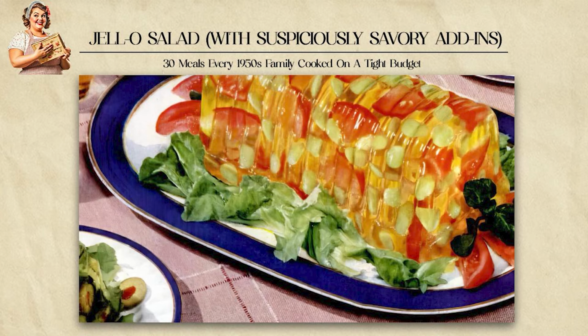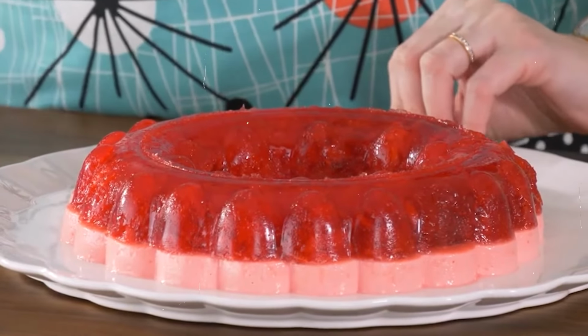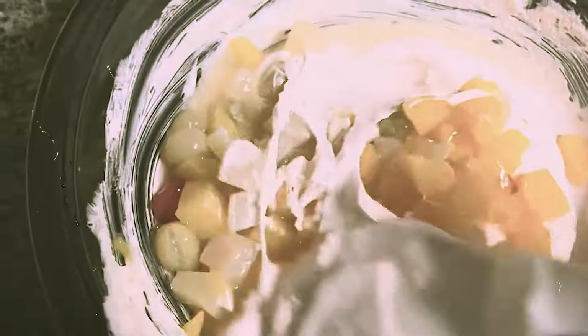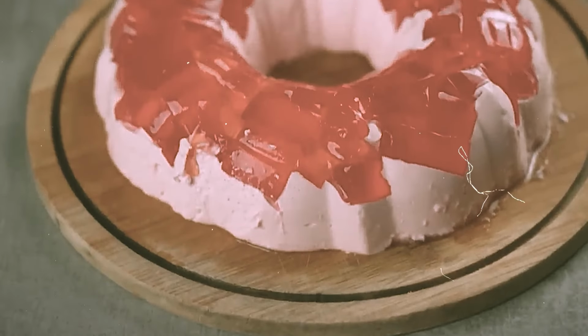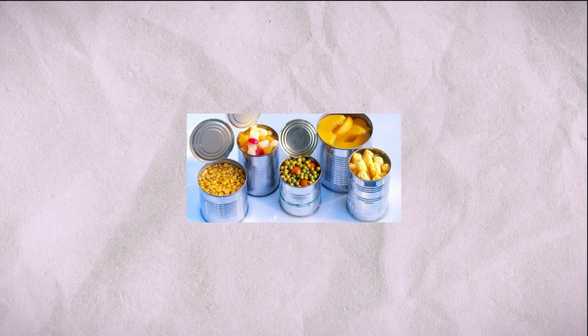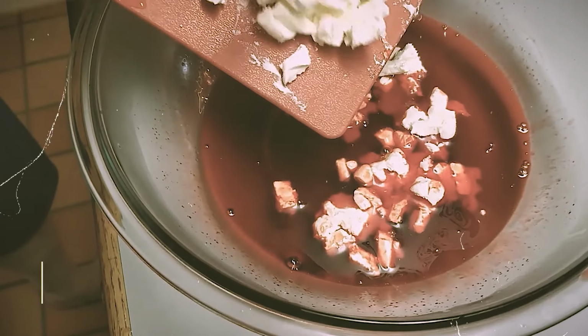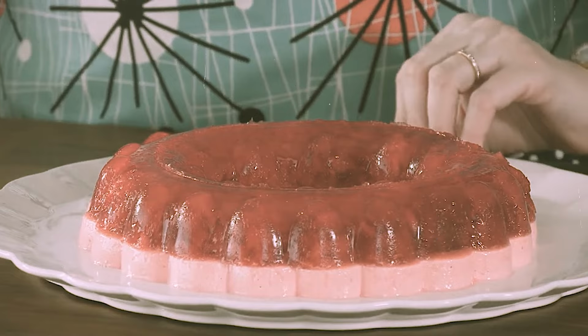Jello salad with suspiciously savory add-ins. The infamous 1950s Jello salad. A dish that could make you question what exactly belonged in a dessert and what didn't. Brightly colored, wobbly, and almost festive in appearance, it often included ingredients that modern palates might find puzzling: canned vegetables, chopped fruit, and even bits of cottage cheese or cooked meat suspended in that shimmering gelatin.